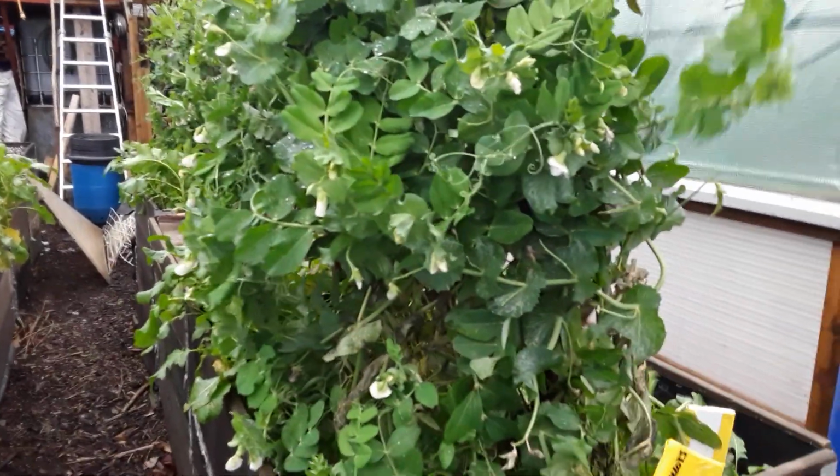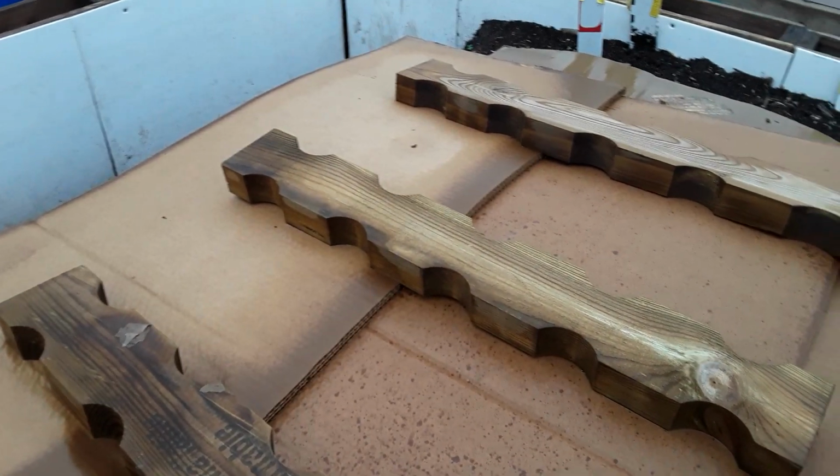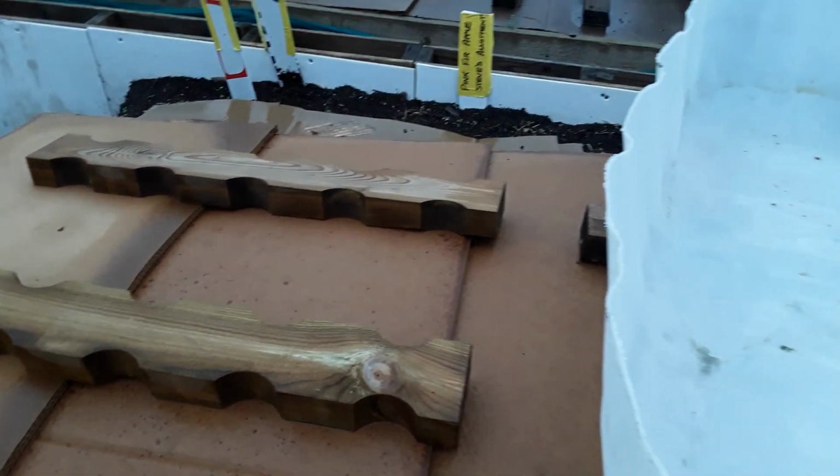It's the end of December, guys, 2021. I've put a fresh lot of cardboard on to hopefully stop some of the water from getting to the potatoes.